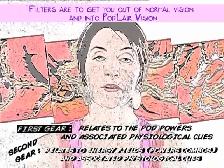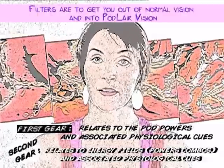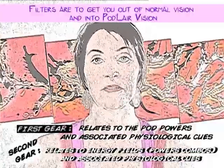This episode is part of the 5 Gears of Mojo Reading series, and 5 Gears of Mojo Reading is the methodology that Podler uses to read humans. So, quick recap of the 5 gears.